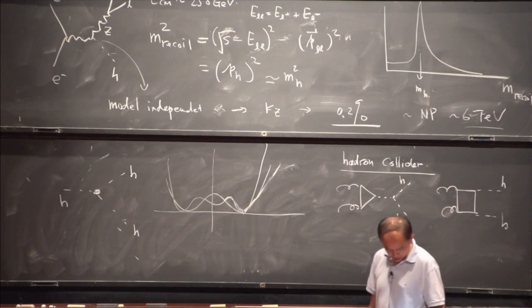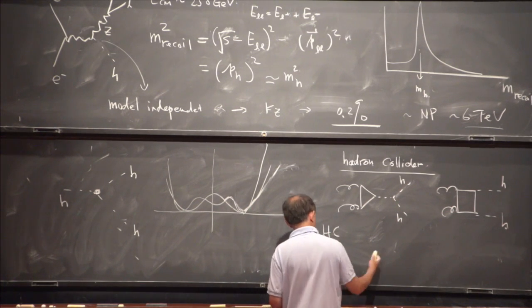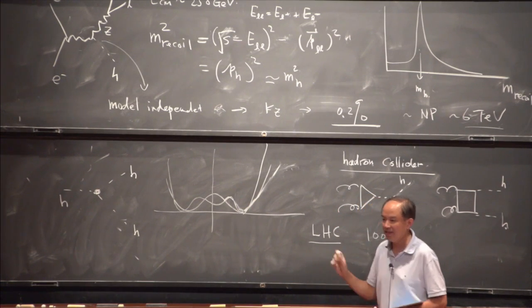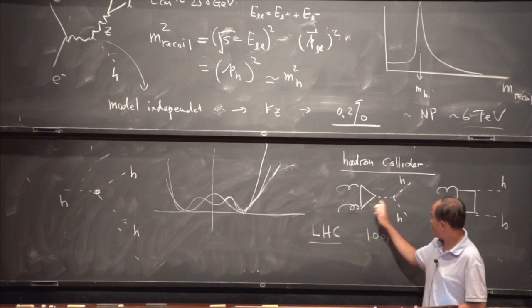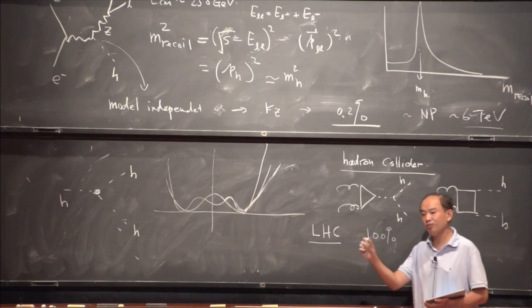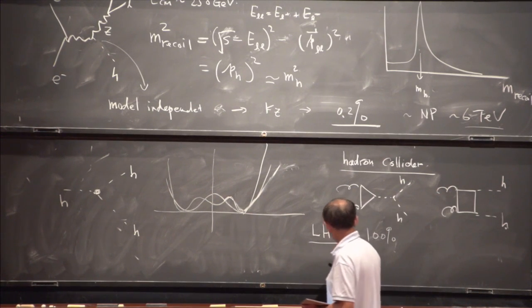So the projections for the LHC vary, but let me just call it 100%. There are numbers much bigger than that, and numbers somewhat smaller than that. Let me just call it 100%. So if this coupling is twice the standard model prediction, the LHC may see a 1-2 sigma hint of it. That's what the LHC can do.